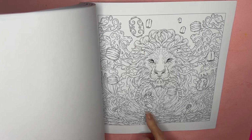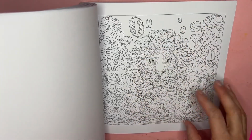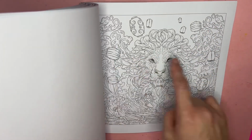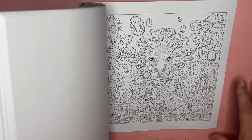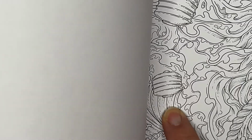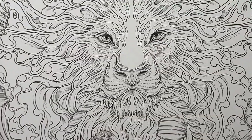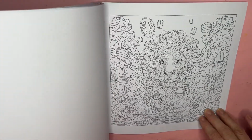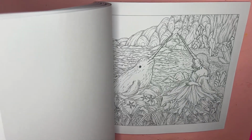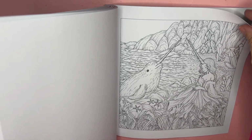So this is surfing through a ring with a lion wave, like a water wave that makes a lion's face. And I don't know what these are. What are these? What do you think these are? Are they vases? Don't know. Amazing. Is that what they call a narwhal and girl? This will be a beautiful one to color.